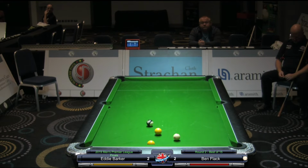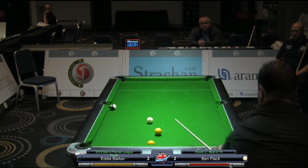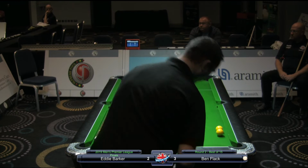Playing the fire a little bit, got almost close to sneaking himself behind the yellow, but I think he can see enough of the black. So good clearance from Ben Flack, goes ahead for the first time in the match. He now leads Eddie Barker by 3 frames to 2.